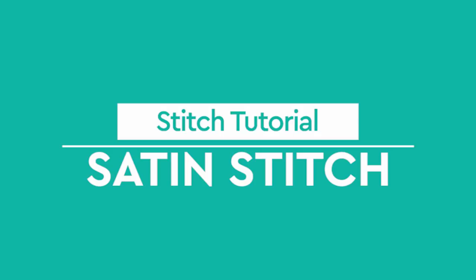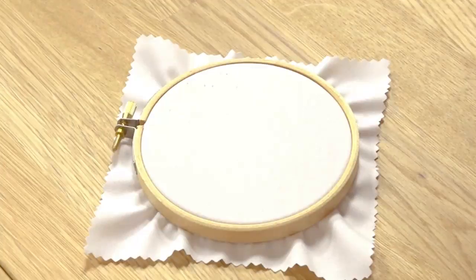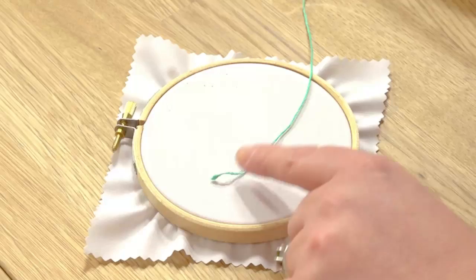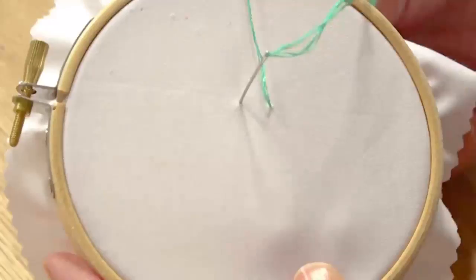So today I'm going to be showing you how to sew a satin stitch. This is basically a line of straight stitches covering an area, let's say a petal, and they'll be parallel and adjacent to each other, giving you a nice satin finish. So I'm using embroidery thread and I do have a knot in the end just for the purpose of this demonstration. So I'm going to be taking my needle from the back to the front of my work and I'm just going to sew a simple square.